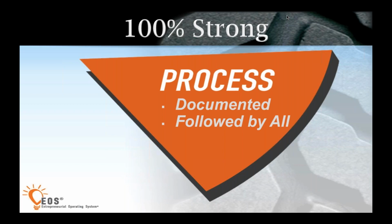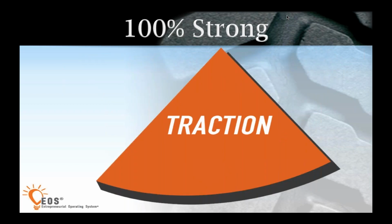And that brings us to the traction component. Traction is execution, results, making things happen. The first tool in the traction component is rocks. So rocks again is on your vision traction organizer, but rocks are those big things that we must get done in the next 90 days. And we want to write them SMART: specific, measurable, attainable, realistic, and timely.